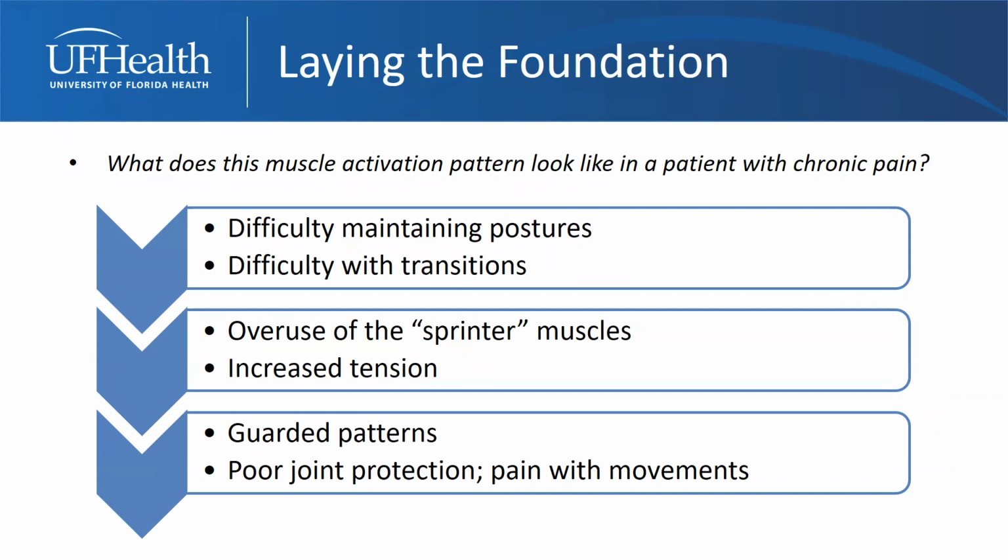So what happens in the setting of chronic pain? Think about what a patient may look like in pain. What postures do they take on? You see compensation everywhere, right? When you ask a patient what makes their pain worse, how often is it when I sit or stand or walk for too long, or when I get up from this position to that? So postural assessment shows elevated rounded shoulders, forward head, tension everywhere, right?